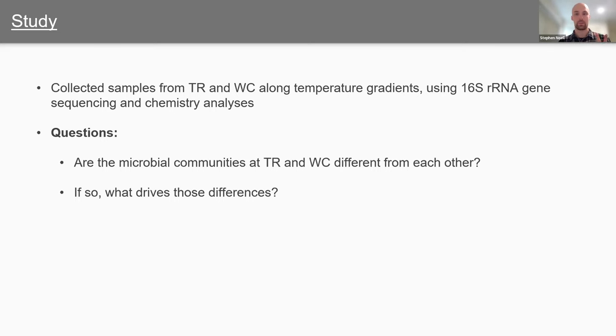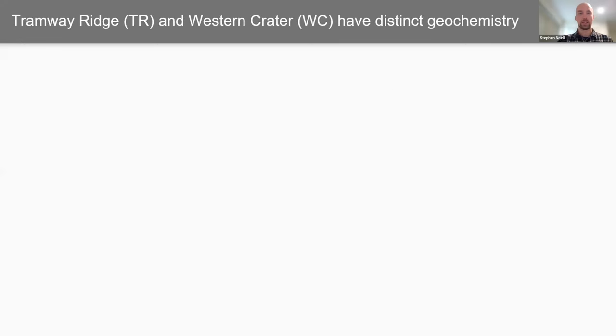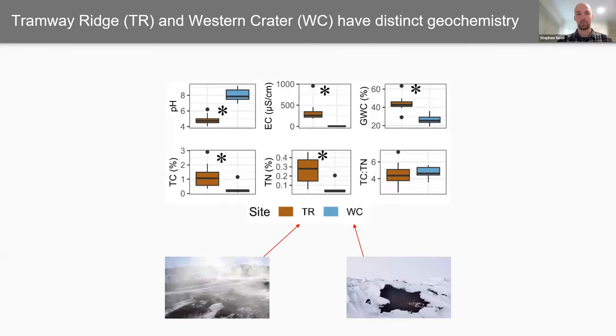So two main questions I'm going to answer today. Are the microbial communities at these two sites different? And if so, what sort of environmental factors might be driving those differences? So first off, I'm just going to talk briefly about the geochemistry of these sites. For the purposes of this presentation, a lot of these features I've just averaged across all of the samples, even though they're collected along a temperature transect.